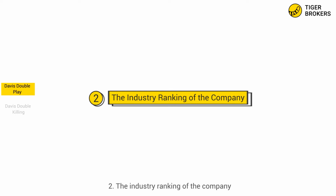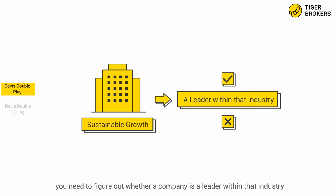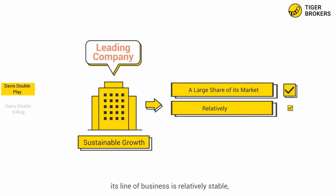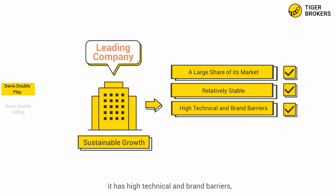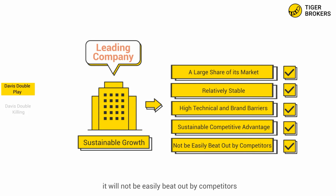2. The industry ranking of the company. After finding an industry with sustainable growth, you need to figure out whether a company is a leader within that industry, because a leading company generally has a large share of its market. Its line of business is relatively stable. It has high technical and brand barriers, and it has a sustainable competitive advantage. It will not be easily beaten out by competitors.